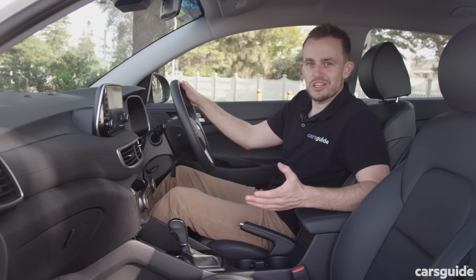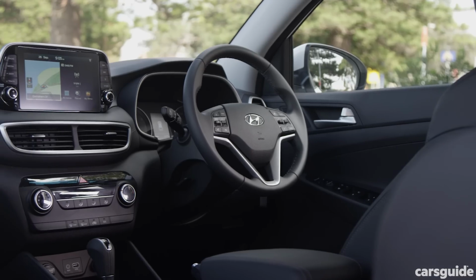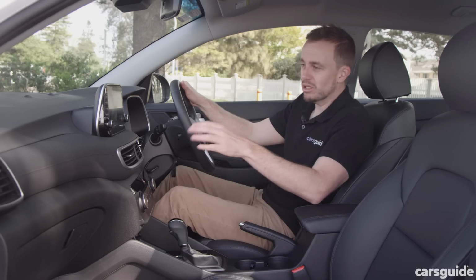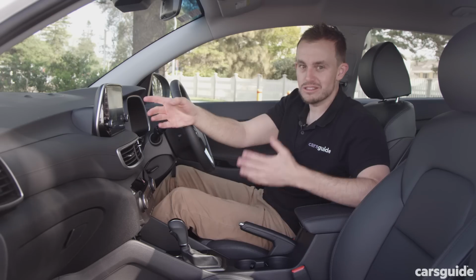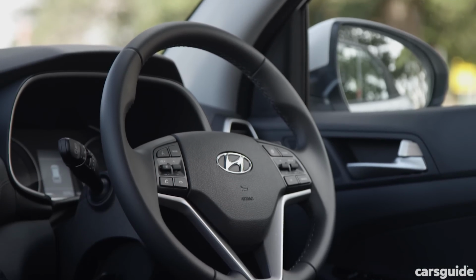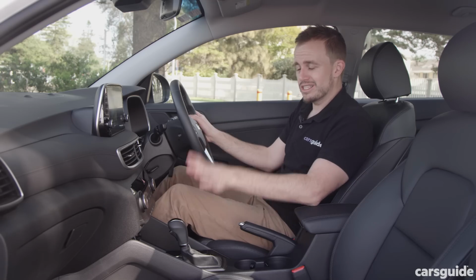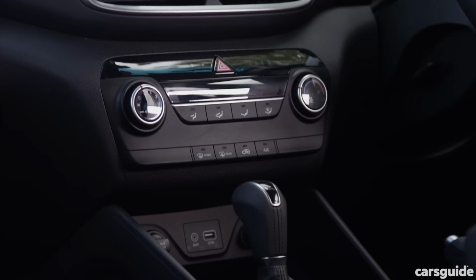The cabin presentation in the Tucson Active X is pretty good, although it does feel a little bit aged compared to the other cars in this test. We do like that there's a big touchscreen media system that sits on top of the dashboard. It's easy to reach and there's hard buttons on either side, so it's pretty simple to use. And simplicity is the name of the game when it comes to this cabin, because everything is easy to control, although it doesn't have dual zone climate.